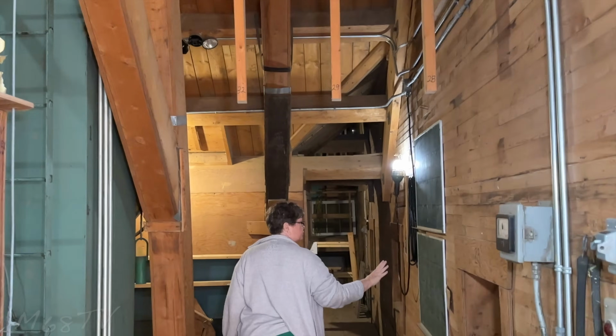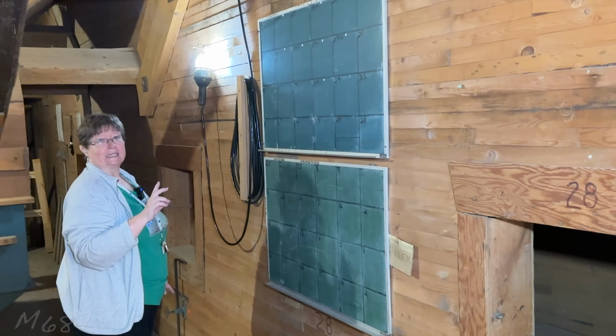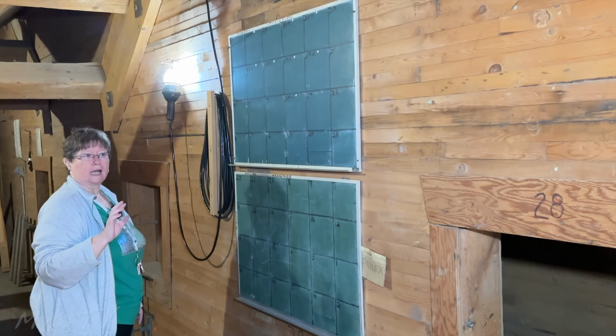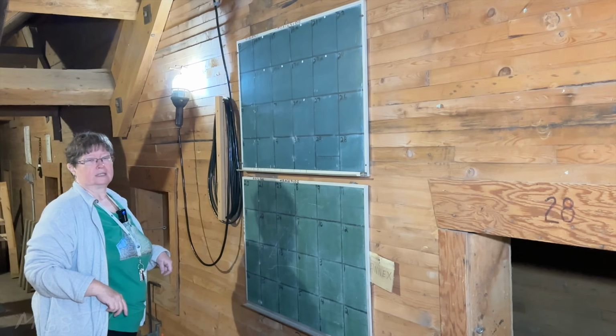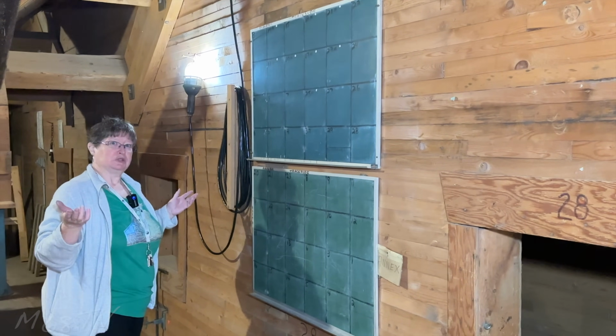The chalkboards were used to keep track of the weight and what was in each bin, because you had to alternate. Too much weight on one side, because the building floats, it'll tip over. So between spontaneous combustion and tipping over, you had to be on your toes.